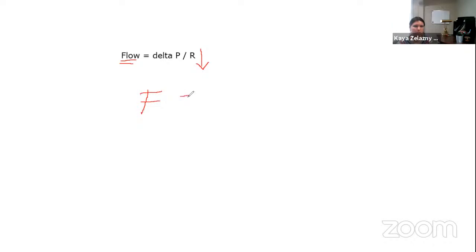So flow, I'm going to do it like this just because seeing it this way is easier for me with my math mind, right? So if we're dividing by a smaller number, if that was the only change we saw, if you divide something by a smaller number, we'd see the flow going up, which doesn't make sense because we just have a certain amount of blood in our body.